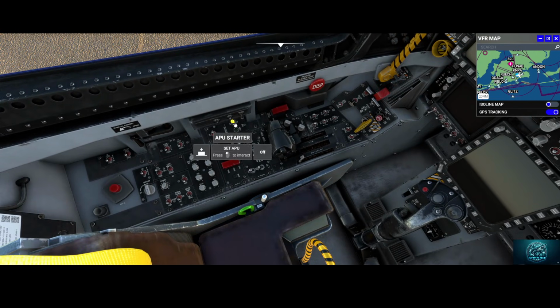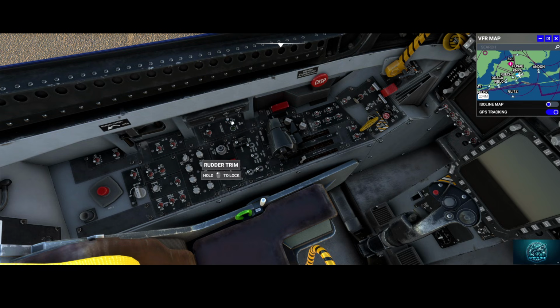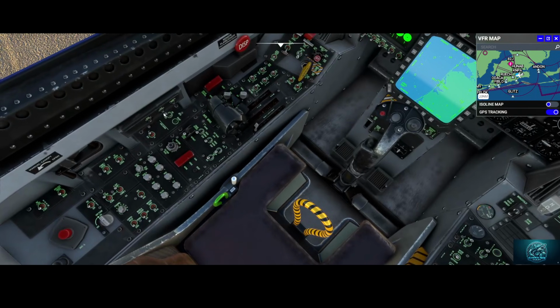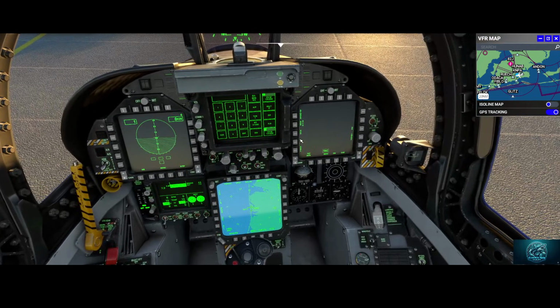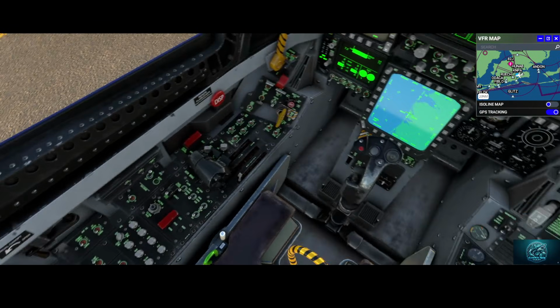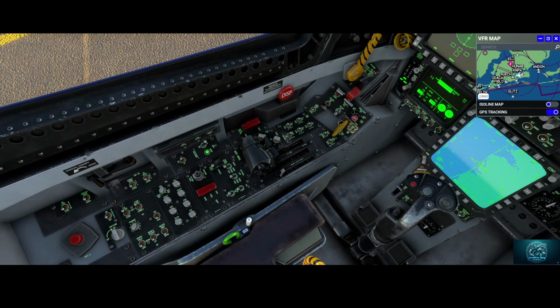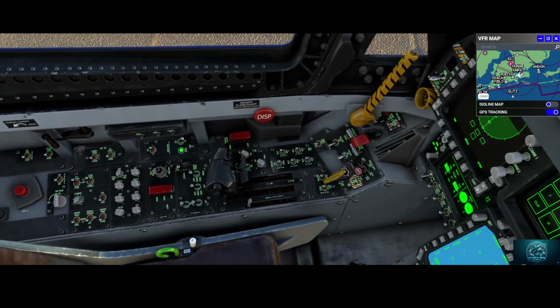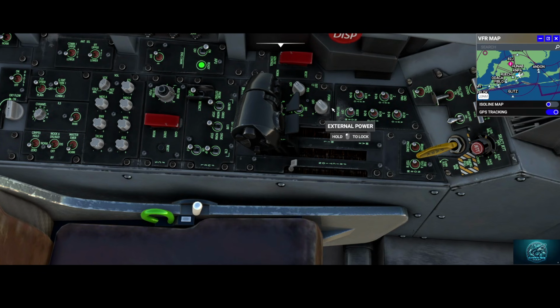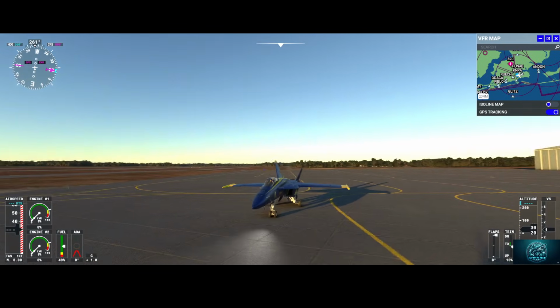So while we're at it, let's go ahead and get some battery power on. We'll get all our lights turned on, even though it is daytime.